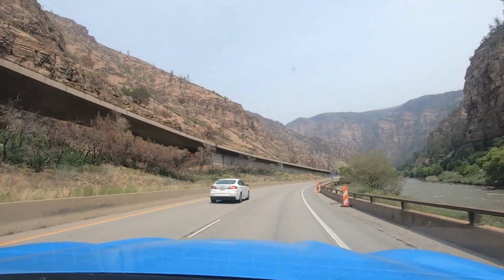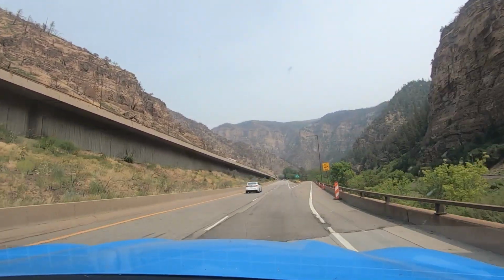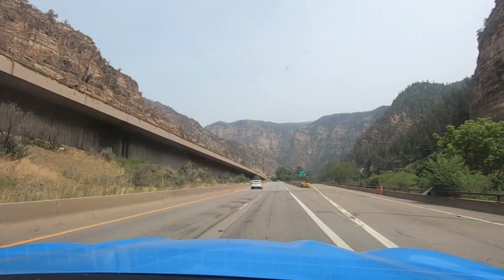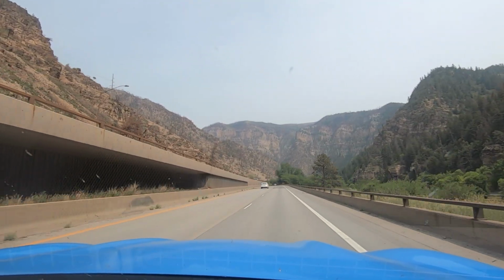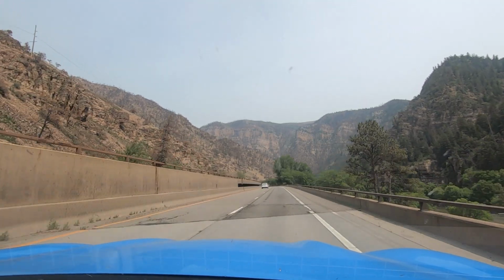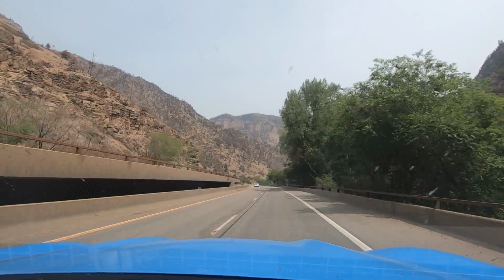If you can see up on the hill, there was a fire here last August, I believe. Because of that, this area is very susceptible to mudslides, even when there's not a lot of rain. And they said that's going to continue for 1 to 2 years until some vegetation can take hold.